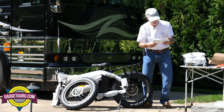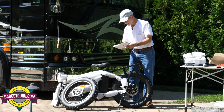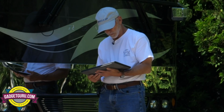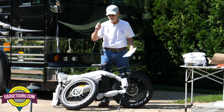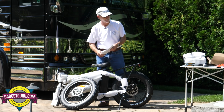Okay, right now it says unfold the frame and secure the center locking tab as shown in the video. This is why you watch the video that goes along with this. It's telling me to jump right here to unfold. I guess the first thing, and I'm looking for step by step, we've got to undo all these zip ties. Time to get the scissors.